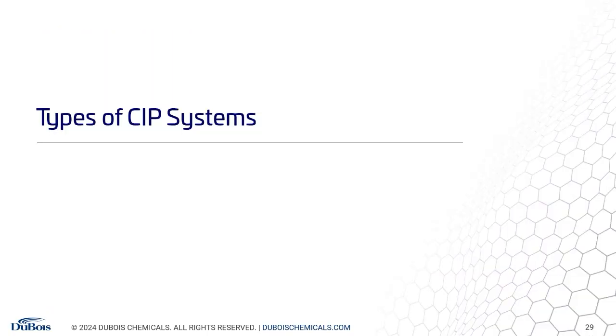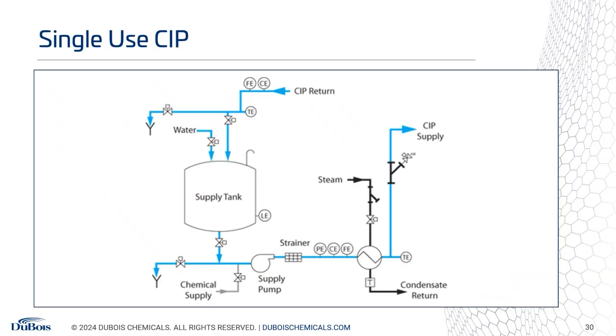Okay, different types of CIP systems. These are just schematics. This is a single-use CIP system. Again, single tank, CIP supply pump, chemical injection, and sensors for recording temperature.